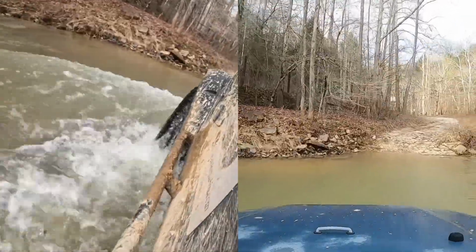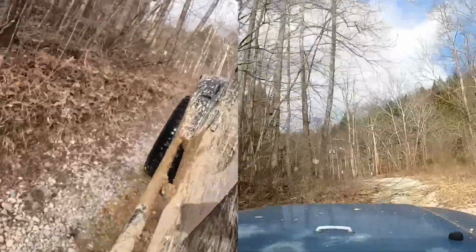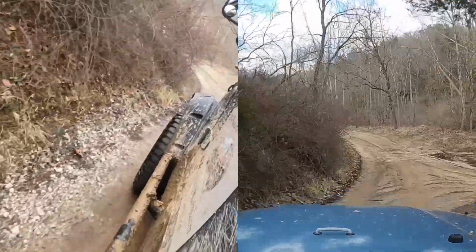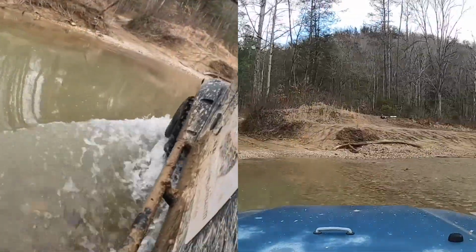Okay, this is the final water crossing before we get to the split where we turn right on New Virginia Ridge Road. That'll be on the left right there. Here's the map. You see the top left, Bald Rock, that's where we're at right now. We're going to go right onto Cave Fork, go all the way out to Ashland Camp Loop and Highway 11 South, down to 3 Mile Branch Road where we head toward Hell Creek and Old Fincastle.